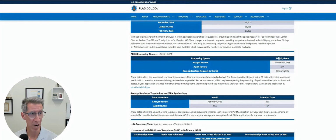Now, the priority date is the date that your PERM was filed. That's important throughout the whole process. So priority date, November 2023. The priority date is the date that your PERM is filed.